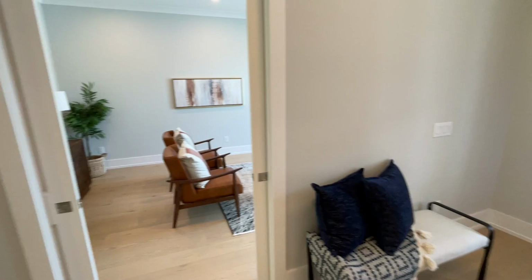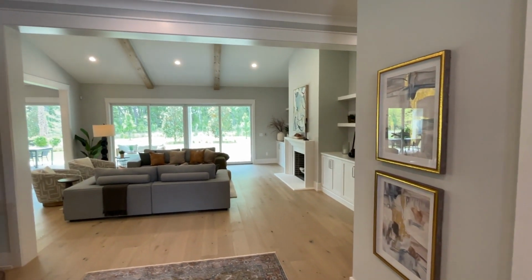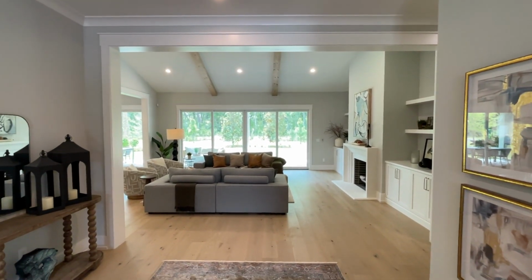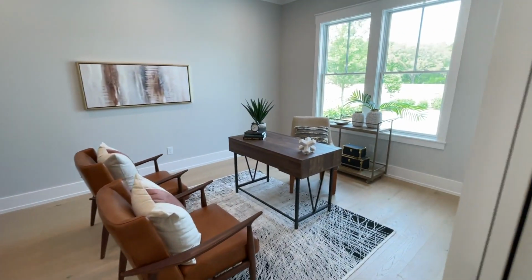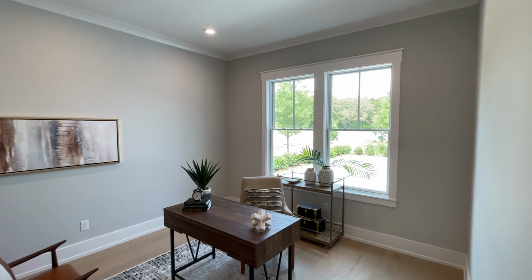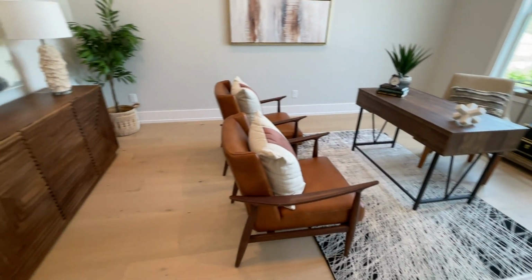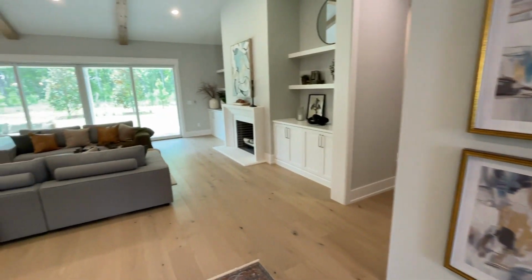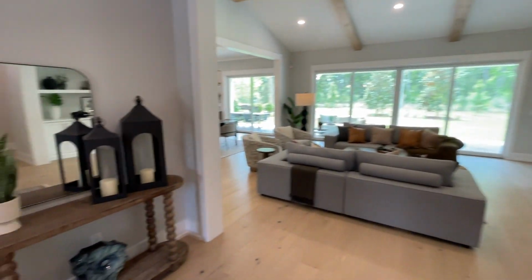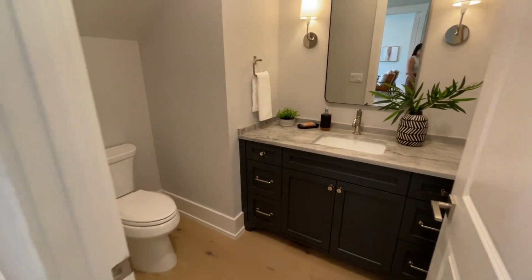Speaking of natural light, this home has an abundance of windows. Wow. The light in this house is just amazing. One of my favorite features is all the natural sunlight. And you have a really spacious study here, or a library, however you want to use it, right at the foyer. And then you have a powder bath on the other side. Beautiful. Love a powder bath right off the front door.